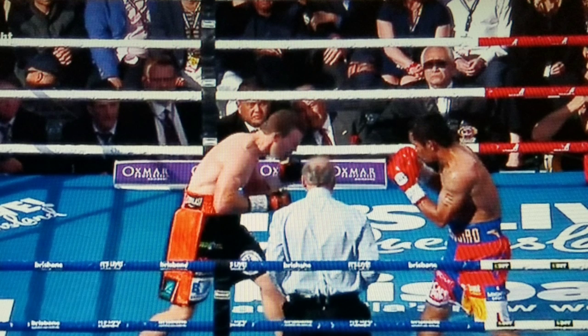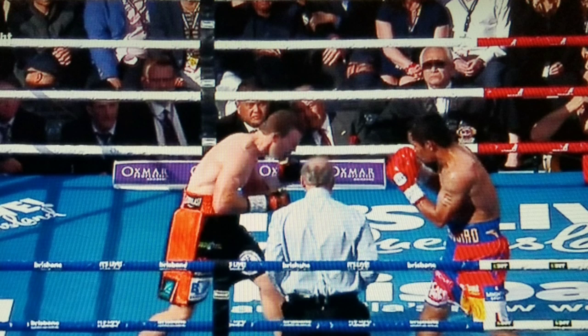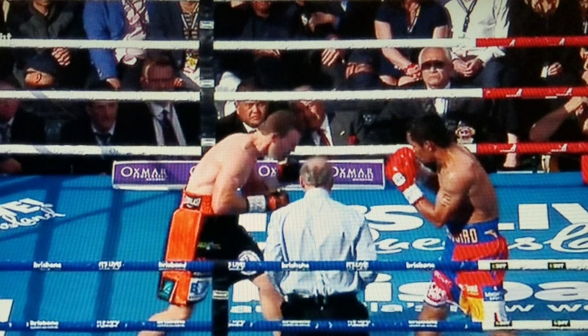See, the thing is, Manny Pacquiao can hurt you with the left hand, but he's not the greatest finisher because he doesn't put other combinations together to get you out of there once he hurts you with the left hand. There he is again, Pacquiao trying to set up that left hand. He just caught Jeff Horn with a short lead left hand. It's amazing that Jeff Horn is still here.